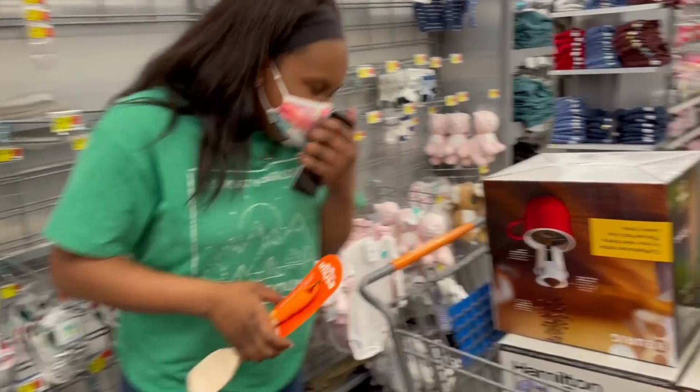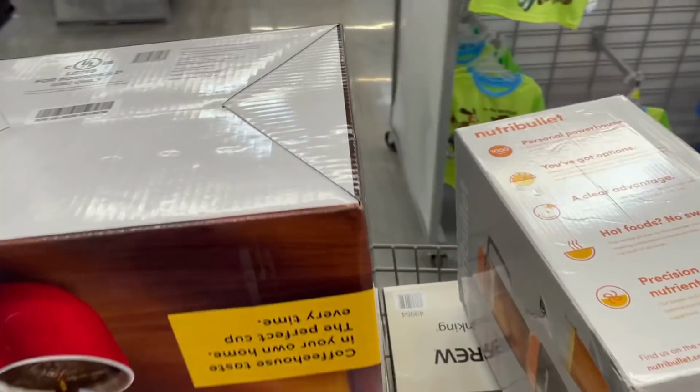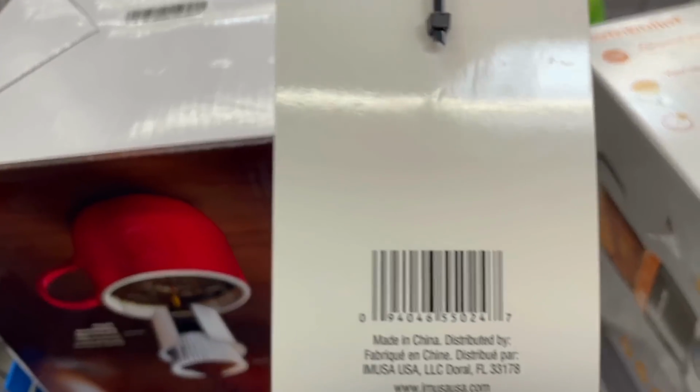Please be smarter. Go through the aisle and scan everything. Scan whatever you have time to scan.